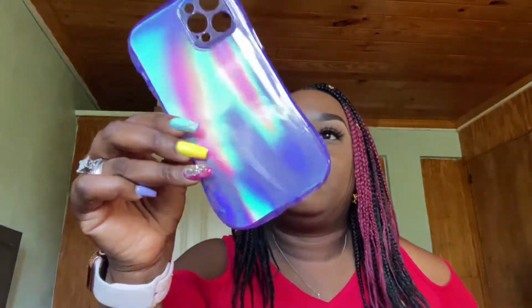This is pretty. This is really pretty. Look at that. It's purple, but it's giving you pink, green, blue. Yeah, it's really holographic. And the edges are almost like a bumper, you know? So this looks somewhat protective already. This is the inside of it. It's really rainbowish.